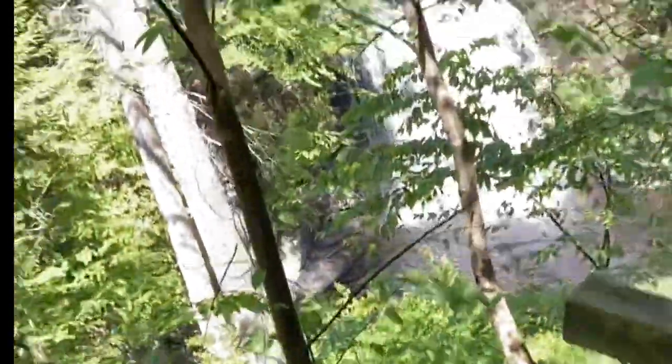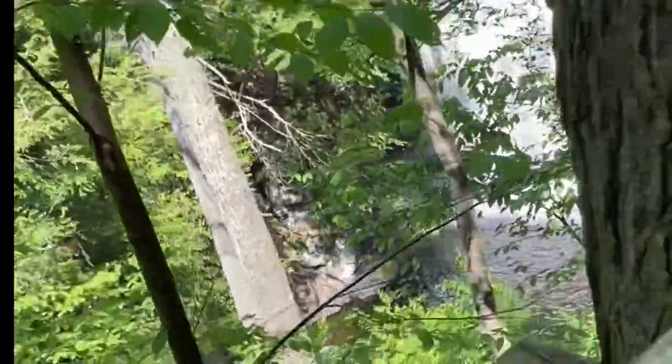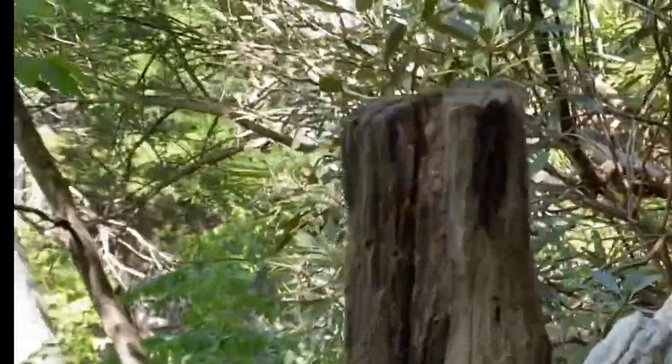Bushkill Falls Park isn't just about the waterfalls. It also offers ample space for picnicking and relaxation. Take a break from your adventures, spread out a blanket, and enjoy a peaceful lunch amidst the beauty of nature. It's the perfect way to recharge and create lasting memories with your loved ones.